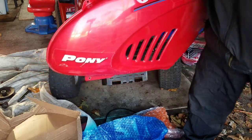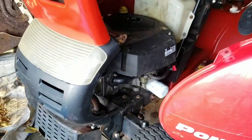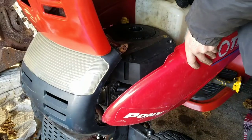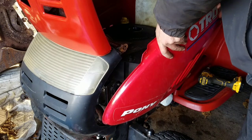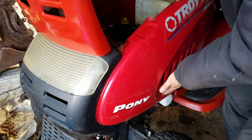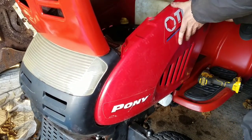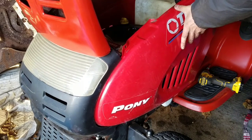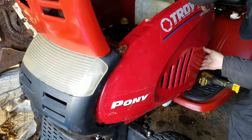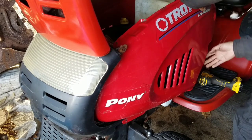All right, so now the big test is this. Look at that filter. Is that filter going to get in the way of this? I think maybe yes. Ooh, maybe no. Could this fit without any problems with the filter? Oh, it does get in the way. It gets in the way big time.